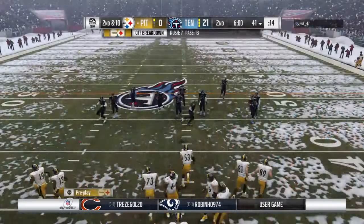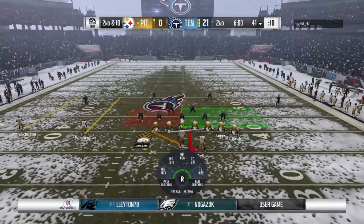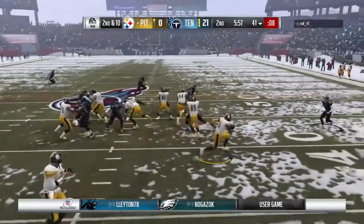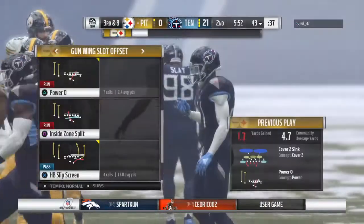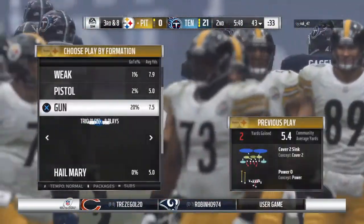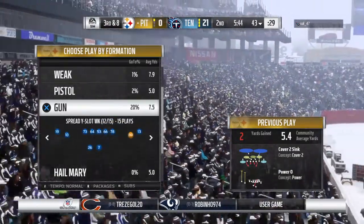Here now is 2nd and 10, again from the 41. They'll run it now out of the gun. And he will be brought down at about the 43 that time. They only got a couple on that one, so not a ton of help. They'll have a 3rd and 8 forthcoming. Pretty good little two-play sequence there. You force the incompletion, then a very short pickup.